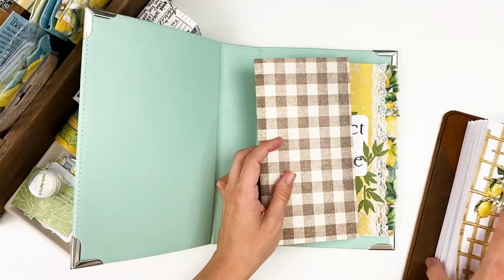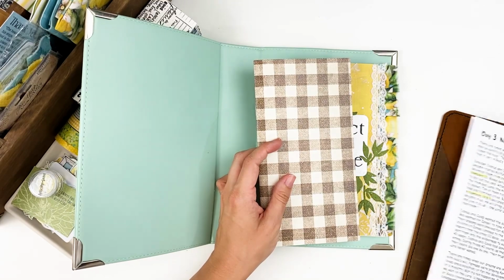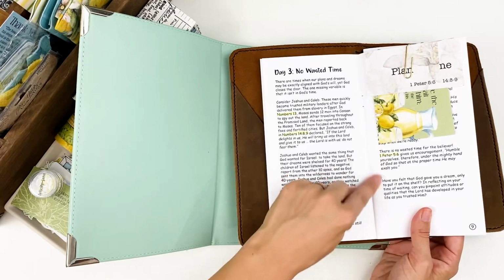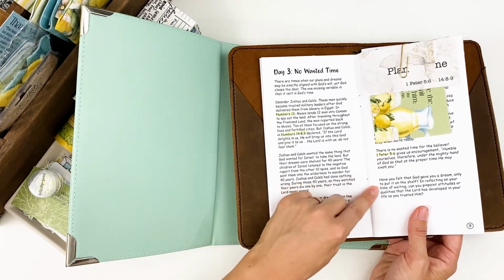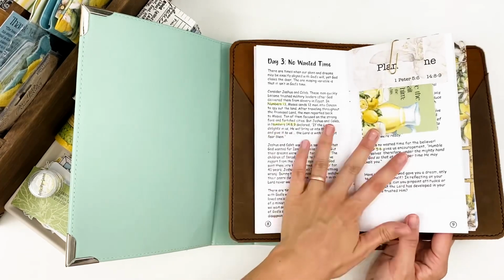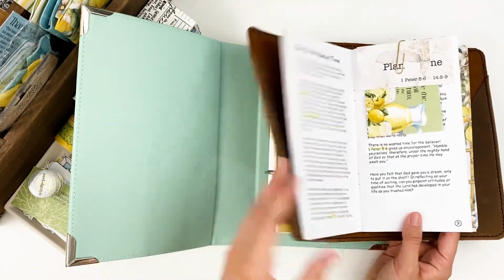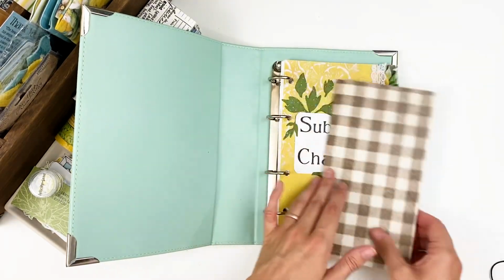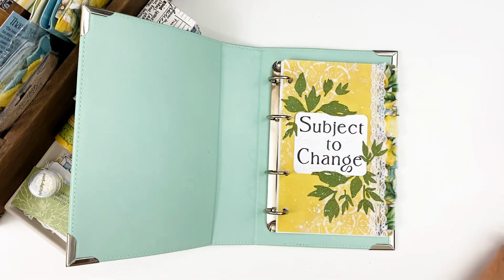But I won't be putting the devotional content in here, maybe at the end of the month, but I was afraid that when I punch the holes, I may punch through the actual text of the devotional. And so I didn't want to risk doing that. So the devotional is going to live in here for now. At the end of the month, I may go through and then insert it into this album to go with it. But for now, this is a separate space to create.